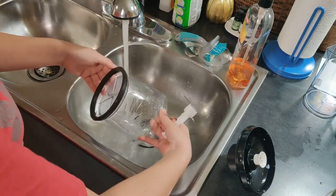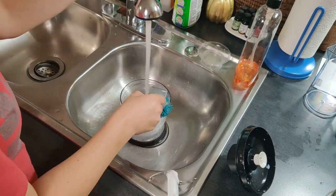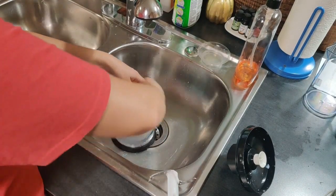So this is super easy to clean. A lot of the parts are dishwasher safe, but with things like this, I like to hand wash them just to get them a longer life.